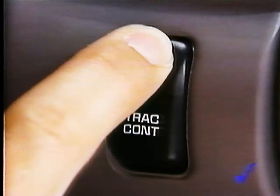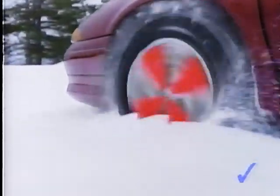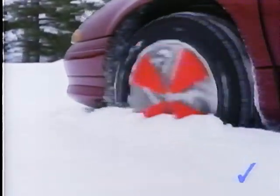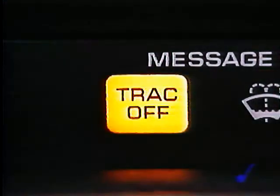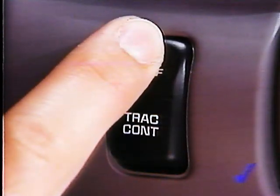You should manually turn off the system if you find yourself stuck in the mud, ice, or snow so that you can rock your vehicle free. In this case, simply press the track control dashboard switch until track off appears on the message center. To turn the system back on, you will need to press the track control switch again and hold it until the lamp goes off.